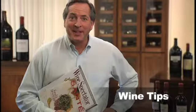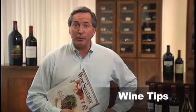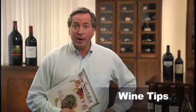Here's a tip. It's a nice touch to keep consumer-friendly wine magazines or a wine book or two available in the waiting areas of the bar. It reminds your customers that you are a wine-focused restaurant.